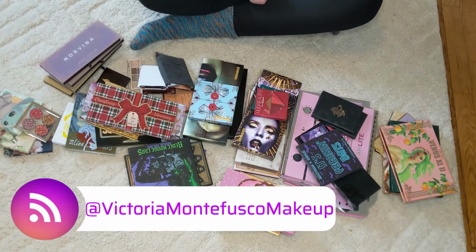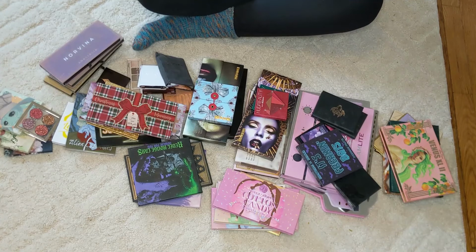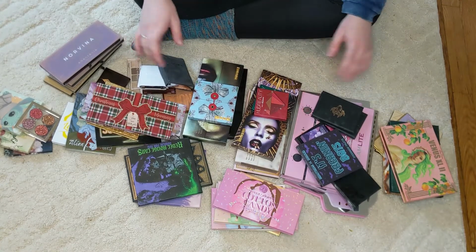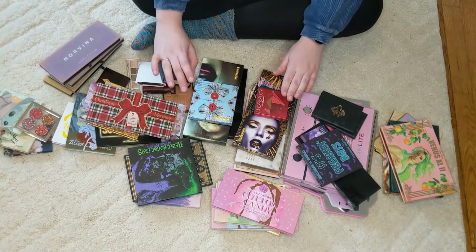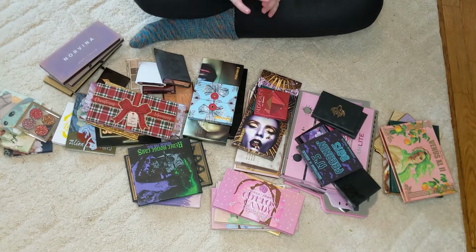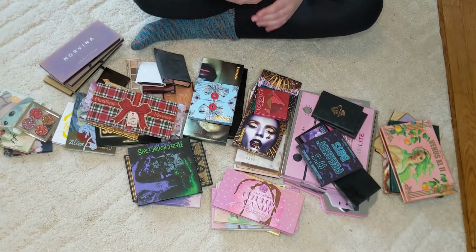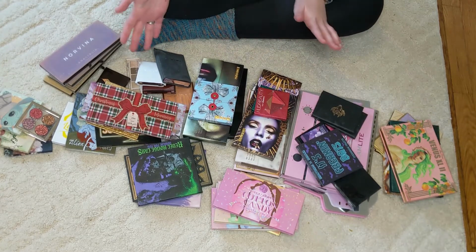As you can see, you cannot see me. So what does that mean? It's a declutter video. Whoop, whoop. So today I'm going to be decluttering my eyeshadow palettes. This includes all of my curated eyeshadow palettes. This does not include any eyeshadow palettes that I have that are full of single shadows that I bought myself. So these are all pre-curated eyeshadow palettes.